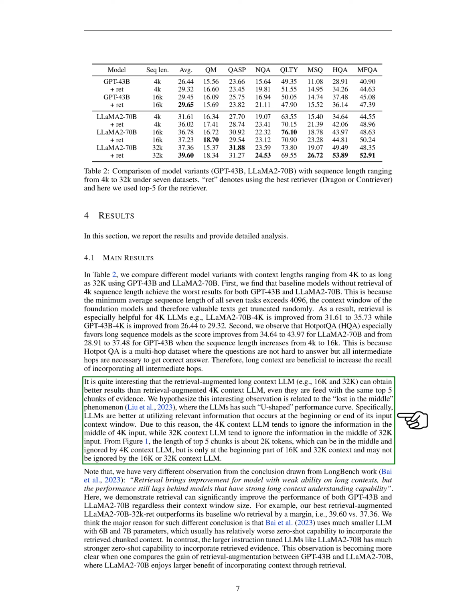Interestingly, the retrieval-augmented long context language models, e.g., 16K and 32K, can obtain better results than the retrieval-augmented 4K context language model, even when they are fed with the same top 5 chunks of evidence. We hypothesize this observation is related to the lost in the middle phenomenon, where language models are better at utilizing relevant information that occurs at the beginning or end of their input context window.